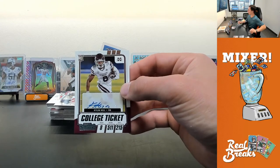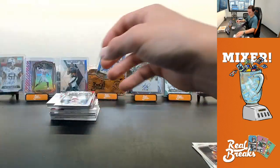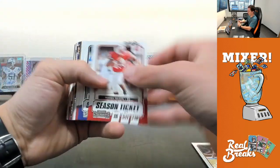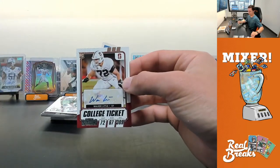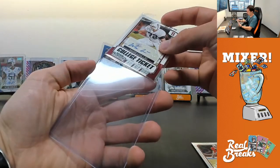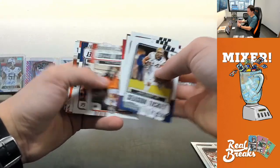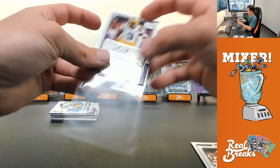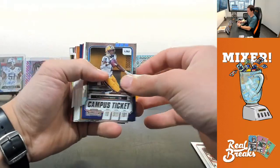And there's Kylan Hill base college ticket auto for auto number 3 of the box, with Cole Beasley foil coming up right after that. Next up, we've got Walker Little. For auto number 4, gives us 1 auto left, Nick Chubb, Brownies campus ticket. And our last auto is going to be Jacoby Stevens. Base college ticket auto, LSU. For auto number 5, Tre'Davious White campus ticket.